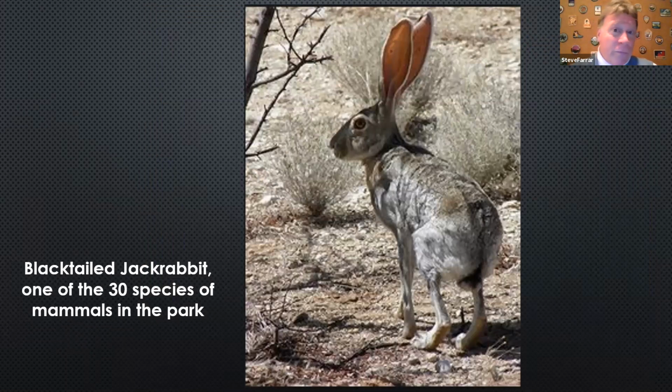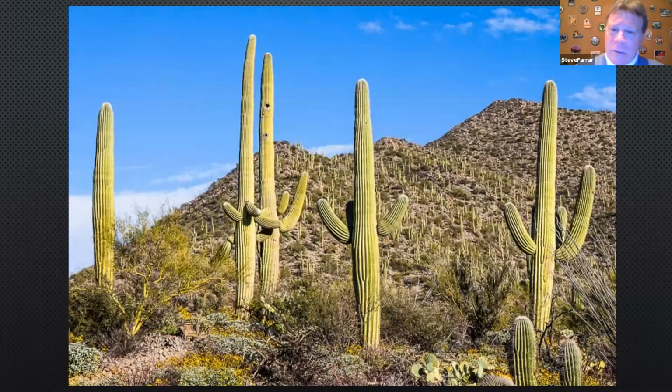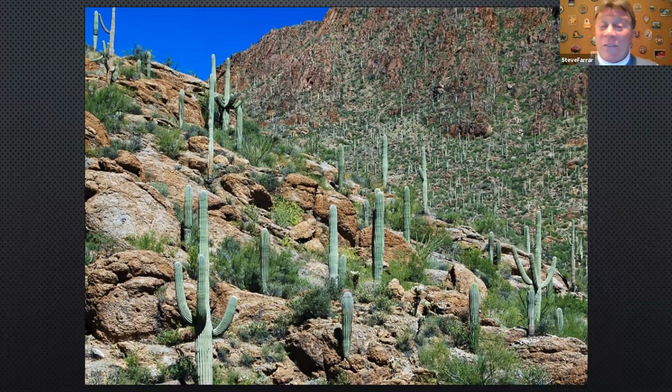Jackrabbit, one of 30 species of mammals. Those you do see in the daytime. They'll hang out in the shade of the trees. If you go now to the other side of Tucson, to the western section, it's a little wilder, more populated with saguaro. Like they just fell out of the sky and you have the invasion from Mars. They're everywhere. They're just dotted on the hillsides. They're all over the place.